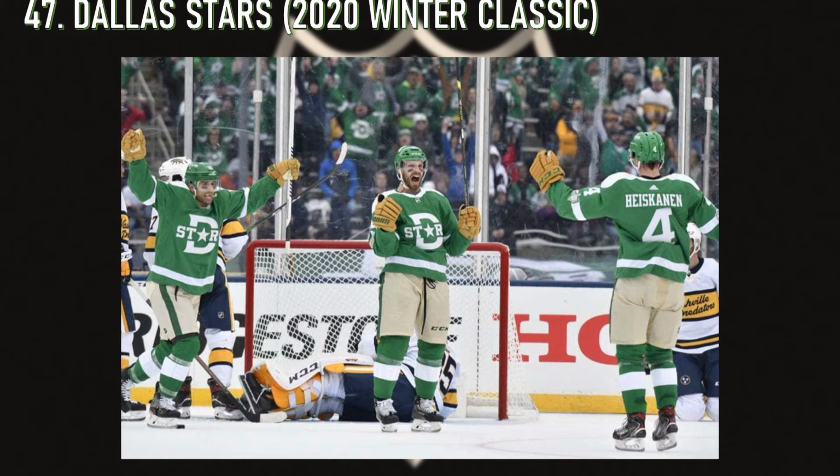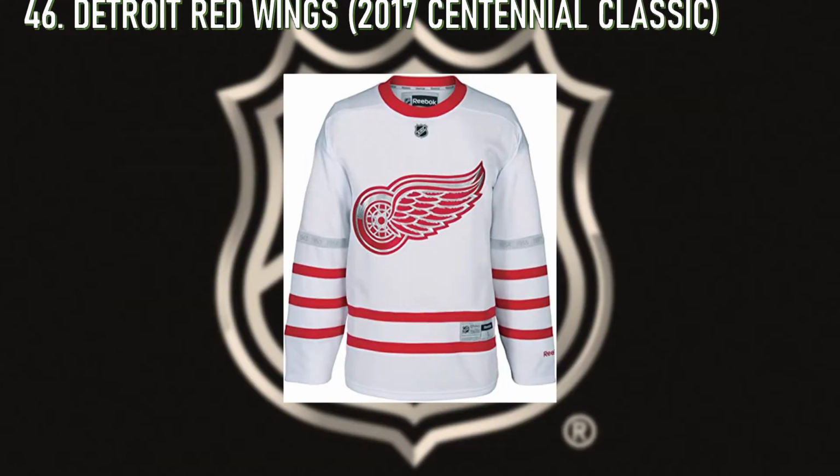Anyway, that is that. 46, Detroit Red Wings Centennial Classic. I actually like this one. I know it's kind of one of the more boring ones, but I like it. It's clean. It's got that nice silver stripe. It's like 10 times better than the one they came out with the reverse retro, because that was just nothing, it seemed. This one's got some more stripes, and then it's got the nice silver band. I like that silver band. It's got the years on them.